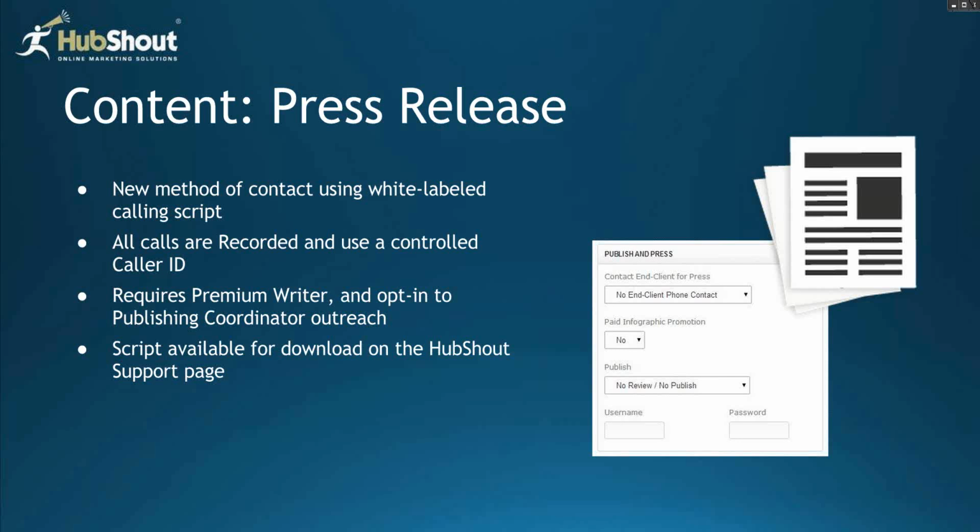And that does lead us on to the press release. So the press release, we have a new method now where we're contacting the end customer, with your permission, with a white labeled script. Again, that script is available on our resources, on our support page. So if you go to resources, support, as requested by many of you, we've posted the script.